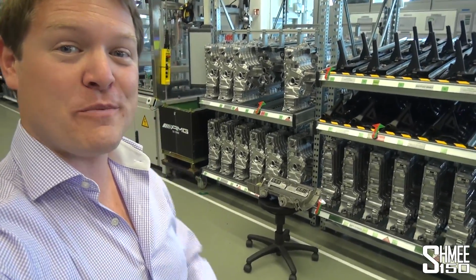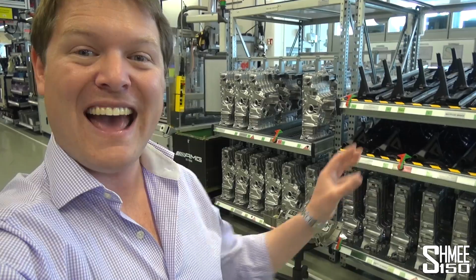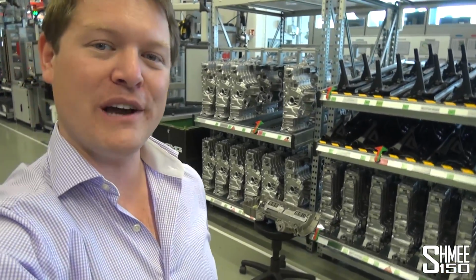What I'm going to show you now is something particularly interesting to me, the differences between the various AMG engines. And to show this, we've actually borrowed a part from the other line. So when the G63 is delivered in a couple of months' time, I'll be in the very lucky position of having both that and the AMG GTR, two engines that were both produced in this plant. There are some fundamental differences between them though, despite the fact that they both have exactly 585 horsepower.